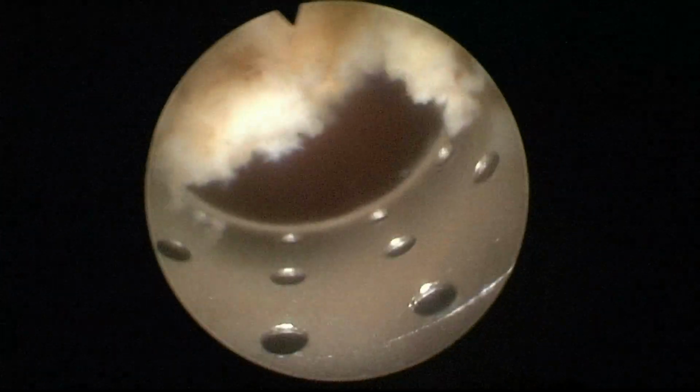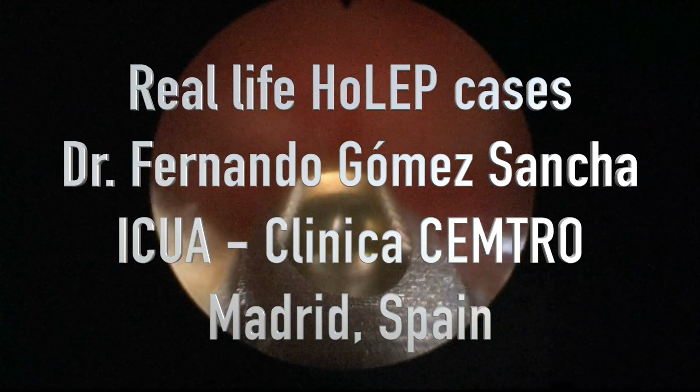When the pieces are very small, you can... Here I was trying to suck it with the flow of the bladder emptying, but it didn't fit. So I was not lucky. So I think I waited for the morsellator and finished. You could also go in with a resectoscope and use the loop to extract the final pieces. Sometimes you can extract it through the external sheath, and sometimes you just grab the piece, take everything out, and then the piece comes out through the urethra. But you have to be careful not to try to take out a very large piece, because that could mean some trouble.